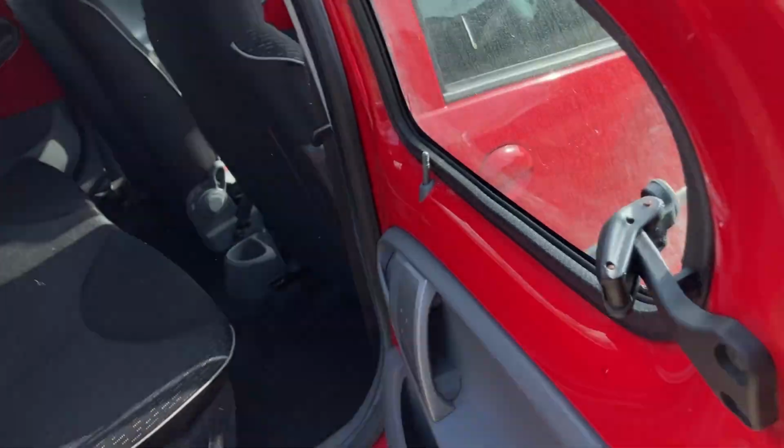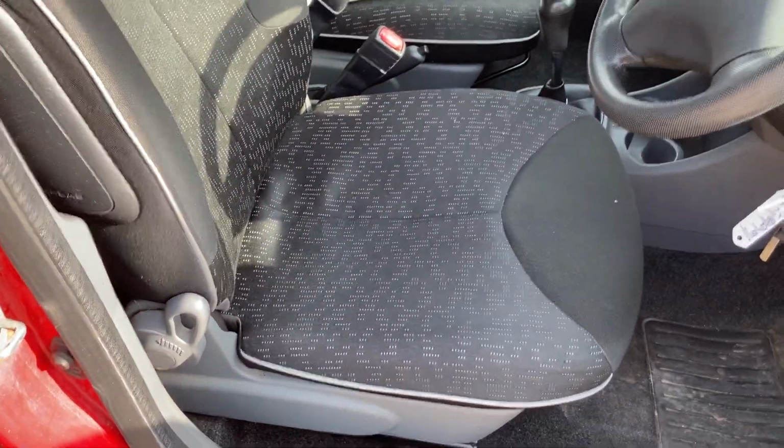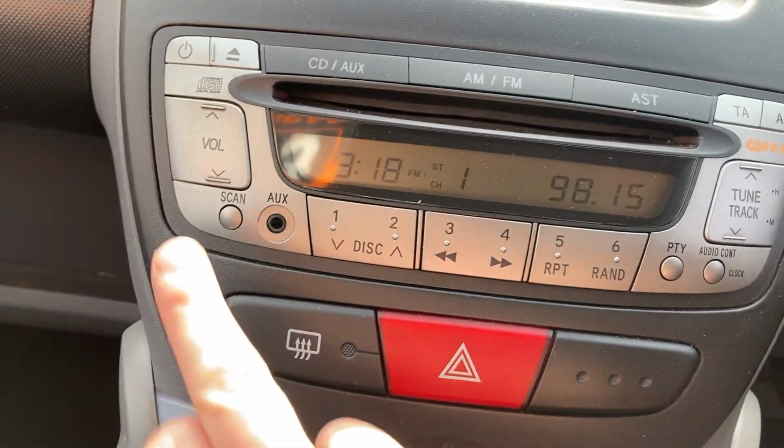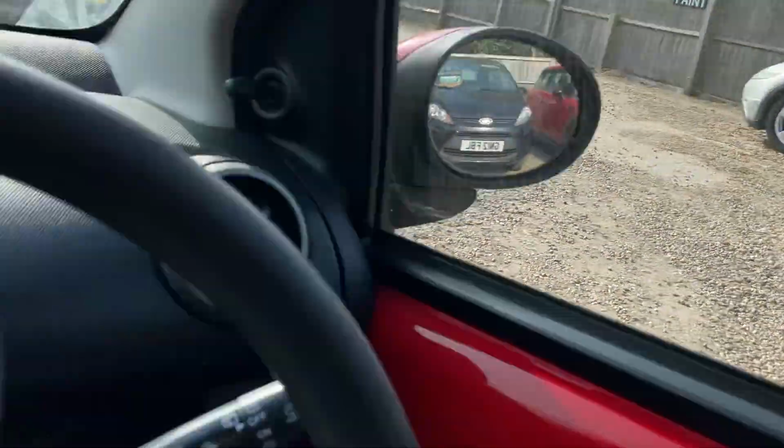Rear doors, it's maybe a 5-door model. Rear seat in very nice condition. Just going to sit inside the front of the vehicle and show front seats and bits inside. CD player with auxiliary, heated rear screen. The blow is down, a bit warm in here. Electric windows at the front.